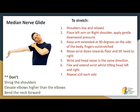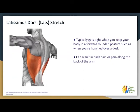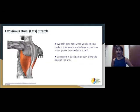Did you feel the stretch coming all the way into the fingers? Okay. The next one is a very important muscle. This is one of the biggest muscles in the body. It starts from underneath the shoulders and comes all the way into the back. Now, again, this gets tight with those working positions where you're forward and rounded and hunched over a desk, and it can result in back pain or pain along the back of the arm as well if it is tight.